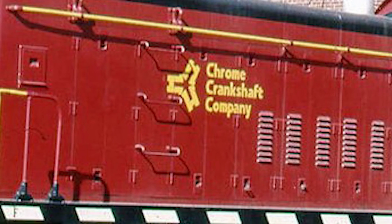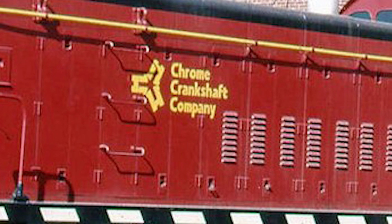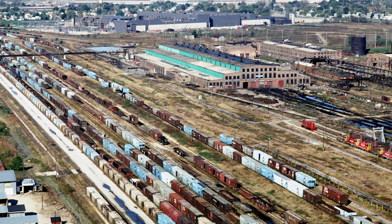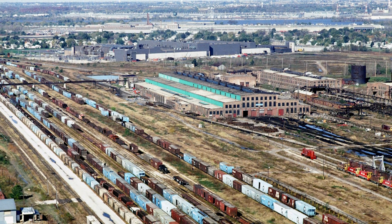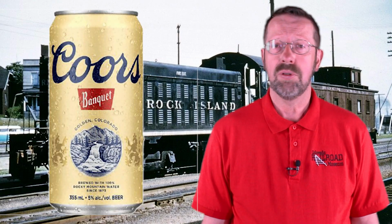The Chrome Crankshaft Company of Illinois, which specializes in reconditioning, overhaul, and sale of diesel locomotives among other things, purchased much of the Rock Island fleet, reconditioning and selling individual locomotives or groups of locomotives to interested buyers. One of these buyers would be Coors Brewing Company.